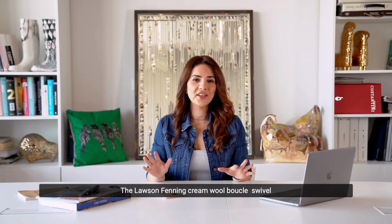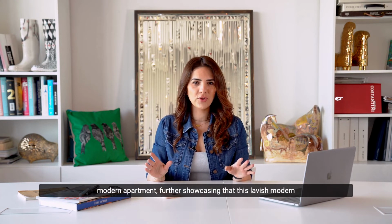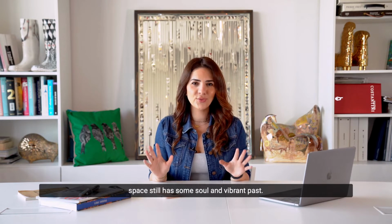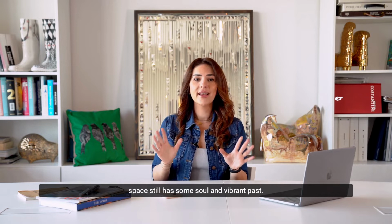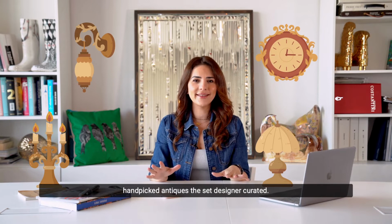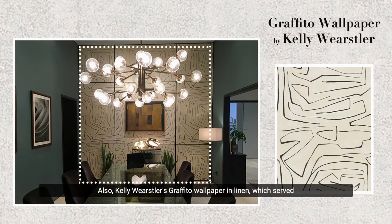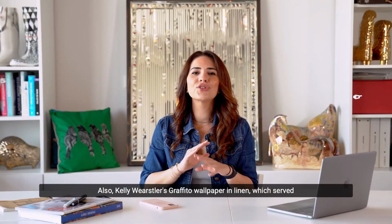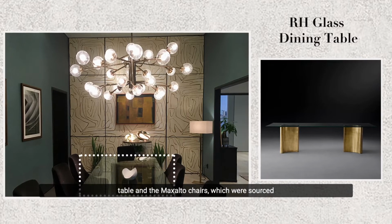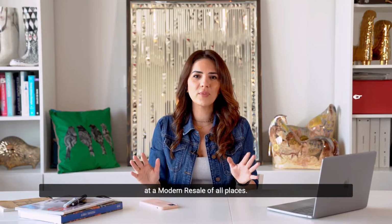The Lawson Fenning cream wool bouclé swivel chair puts a cozy feel to the modern apartment, further showcasing that this lavish modern space still has some soul and vibrant past. This feeling was complemented by the handmade, hand-picked antiques the set designer created. Also, Kelly Wearstler's Graffito wallpaper in linen, which served as a unique and ambient backdrop to the RH table and the Max Alto chair, which were sourced at a modern resale of all places.